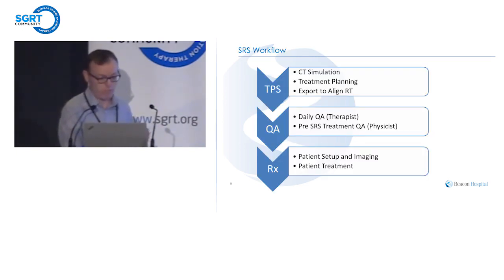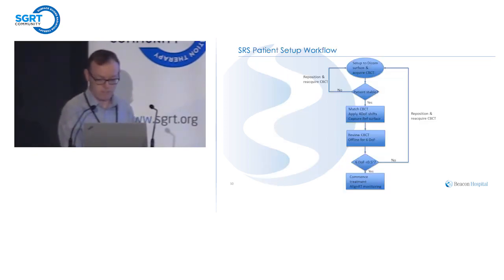Our workflow hasn't really changed because we use Align RT. So again, it's CT sim, treatment planning. We saw this already this morning. We have pre-treatment QA, and then we use Align RT for patient setup and imaging, and then for monitoring during patient treatment. And it's this last one I want to have a look at now. Just a very similar workflow to the one presented earlier as well. So we set up to the DICOM surface, and we acquire a cone beam CT for localization.